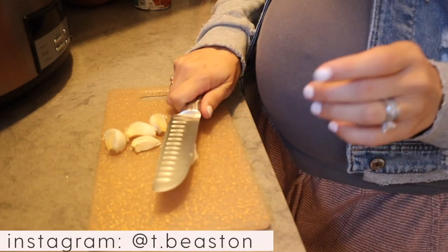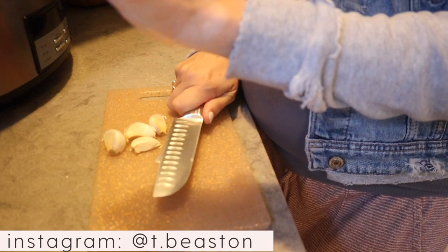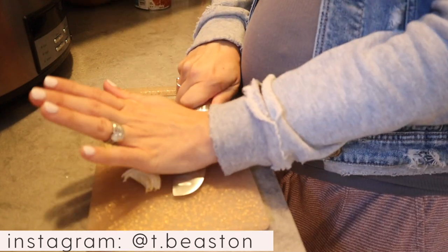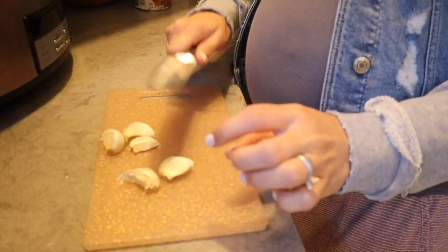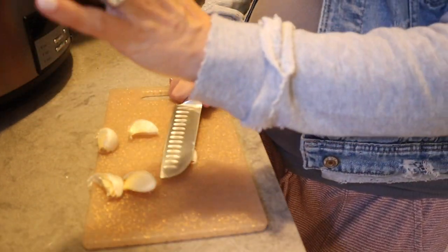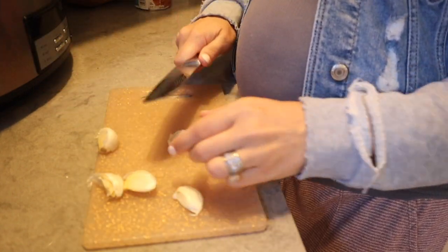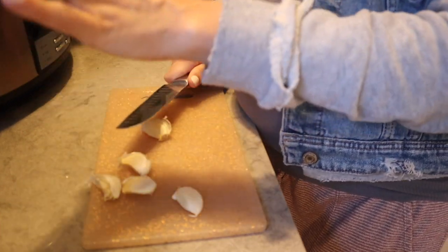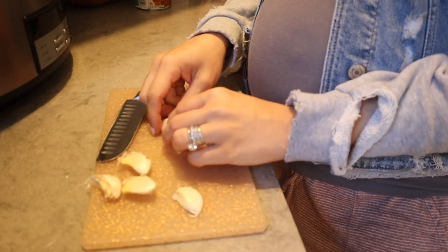You guys know in one of my previous videos, I broke my garlic press, but you reminded me to get a garlic press and a zester, and they're both actually gonna be here from Amazon today. So I'm excited for that. I know that they make garlic in jars, but it just doesn't taste the same to me. I don't know, maybe that's just me.